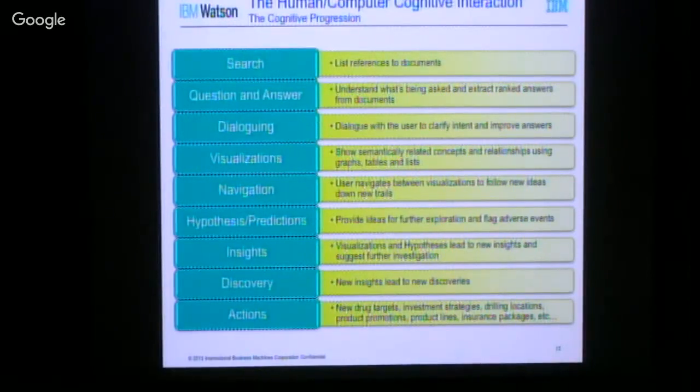Next, these hypotheses and predictions then lead to insights that might require further investigation. Insights lead into discovery, and then discovery leads to actions, which is ultimately what we're all about: getting input from the user and then providing information that allows them to take actions.